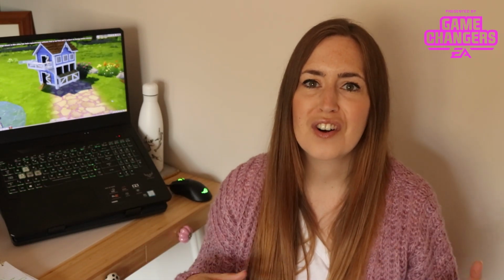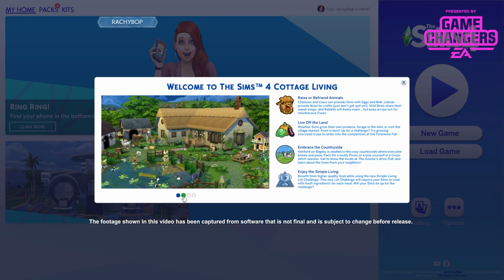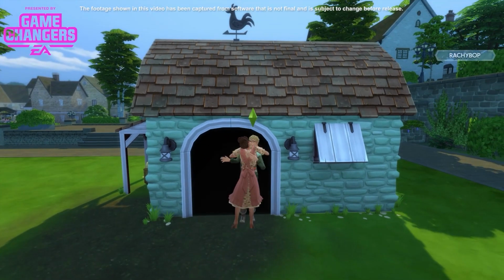So if you don't know, Cottage Living, which is really hard not to call country living, is all about the animals and that cottage core lifestyle. You get cows, you get chickens, you get llamas, there's also rabbits, foxes and birds. Plus there's new things to do like cross-stitching, a new world to explore, lots of errands within the world and so many different variables to what you do within the game. Heaps of fun things to discover, one new woohoo spot, 2 new deaths.